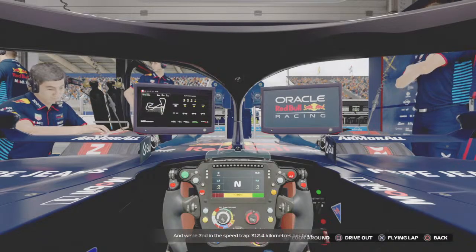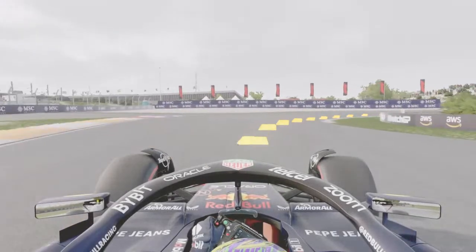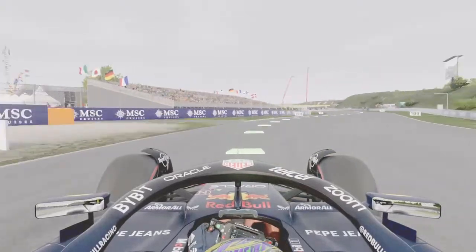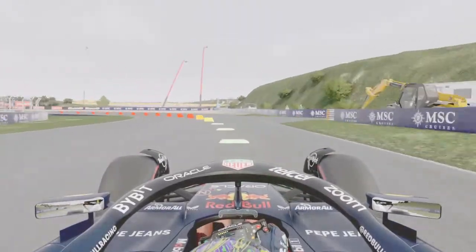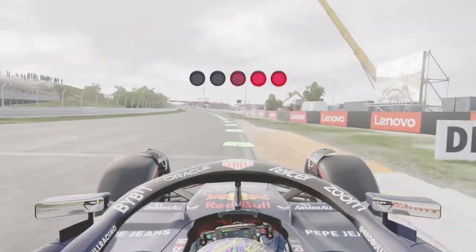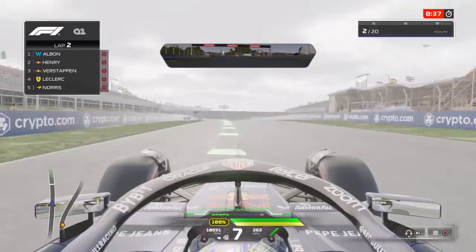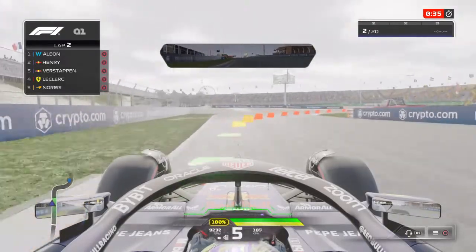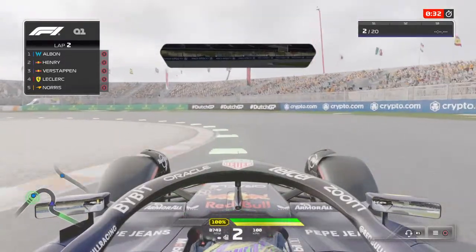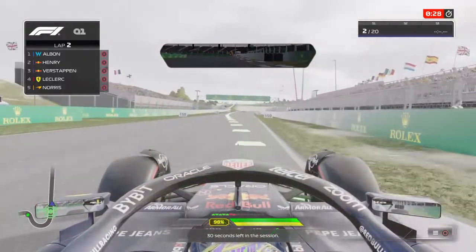And we're second in the speed trap, 312.4. Alright, let's do this. I need to keep my things at the top of the time, so enjoy the lap, guys. Try to get back to P1. 30 seconds left in the session.